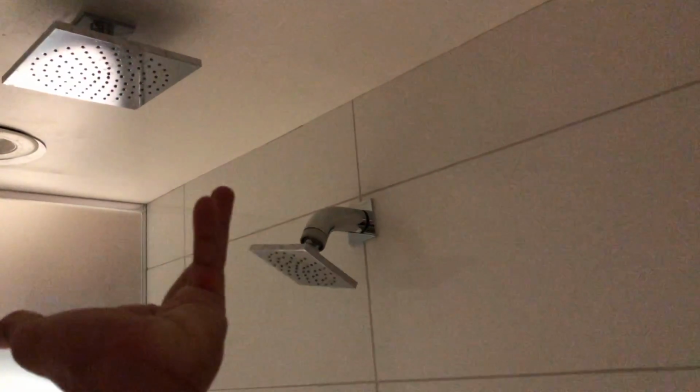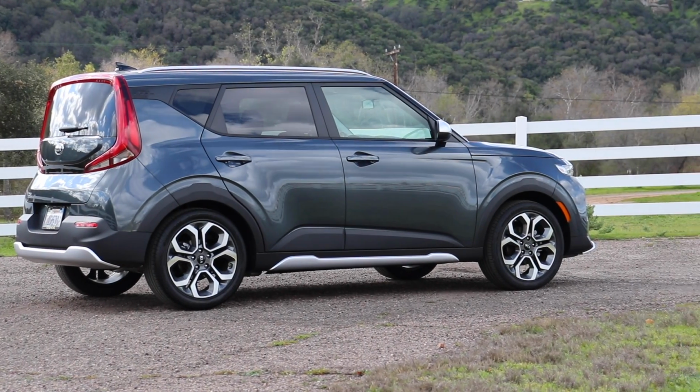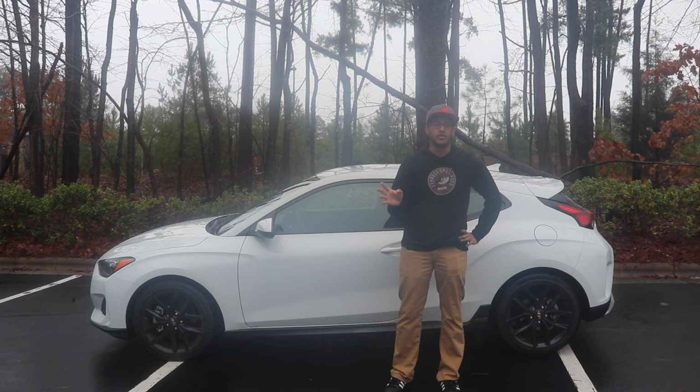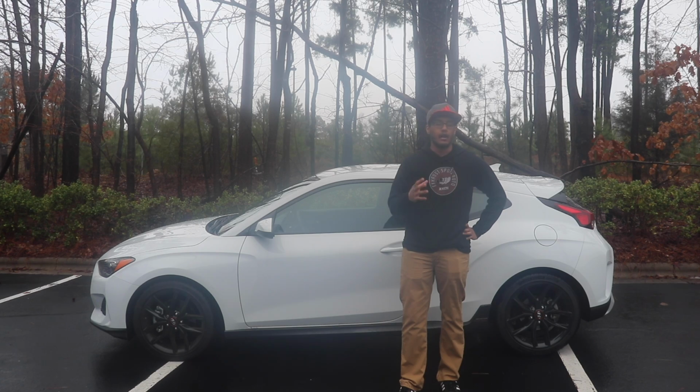Jokes aside, let's get right into the meat and potatoes and why you're here. The 2020 Kia Soul. This car, I'm not gonna BS around. This is one to put on the short list if you're shopping for a new automobile. This is a car that I would personally spend money on. Now, there is no greater compliment that I can give a car than that.